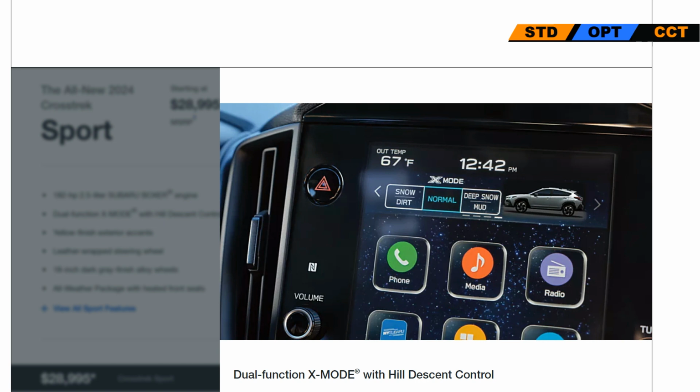Now for X-Mode, all trims come with X-Mode, but this dual X-Mode that also has the deep snow and mud, which just allows a little bit more wheel slip. Basically you have to get the Sport or the Limited to get that extra mode.